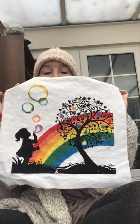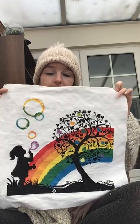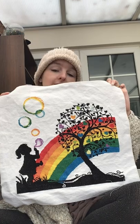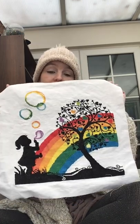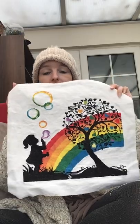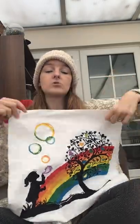Now I did this when I was pregnant with Lily. It was apparently trashing the place with her pet bunny. It's not an actual pet, it's just a cuddly toy. But I have the boy as well. So one day I will stitch that. But it's that much stitching.